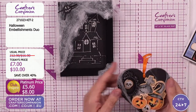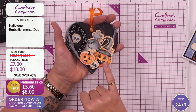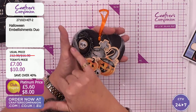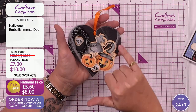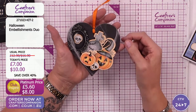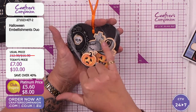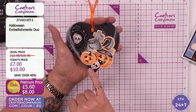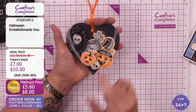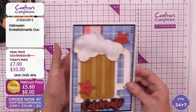Again, this one's been done on a little MDF heart using some elements from that topper pad. We've got a little frame on there, and I can see some embossing in the background. And again, just a little bit of those fibres woven over it just makes all the difference. And then we've added glitter. Don't be afraid to add to your decoupage and things like that. Absolutely stunning.